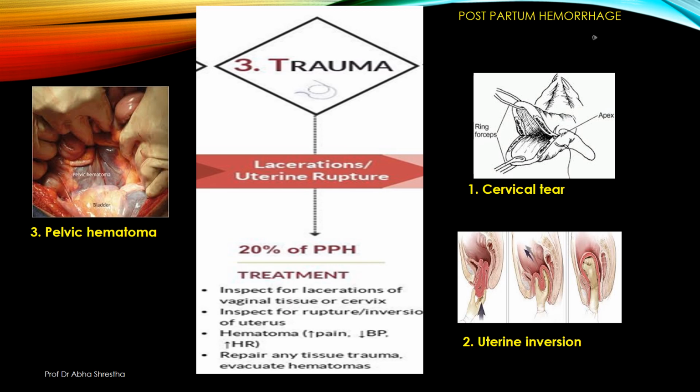Here in the third picture, we see a bluish discoloration in the pelvic region. This is the supralevator hematoma. It is not a very good thing, and the woman might be hemodynamically unstable after this kind of hematoma.